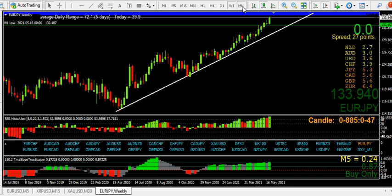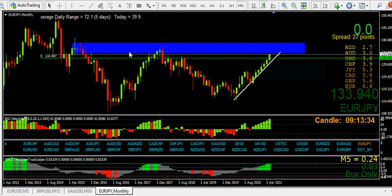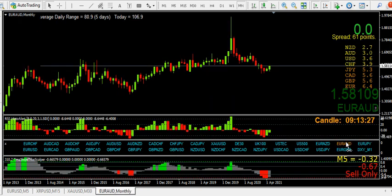So without going into that one in too much detail, the fact that it's at a resistance looks interesting to me. Let's move just across left to right, or right to left, should I say. Monthly chart, well, it's at a monthly area of supply and demand there.